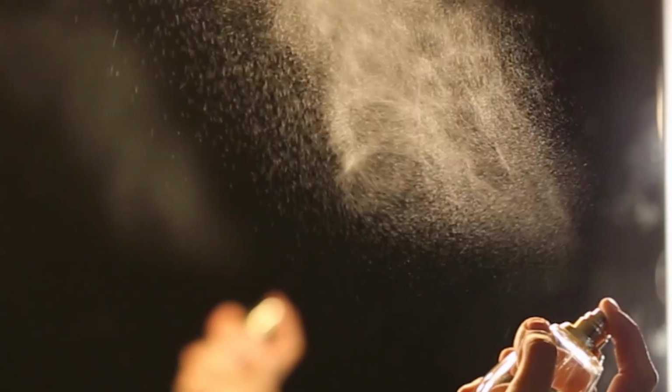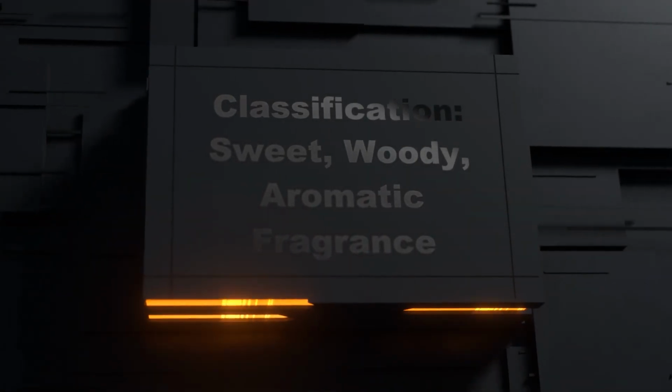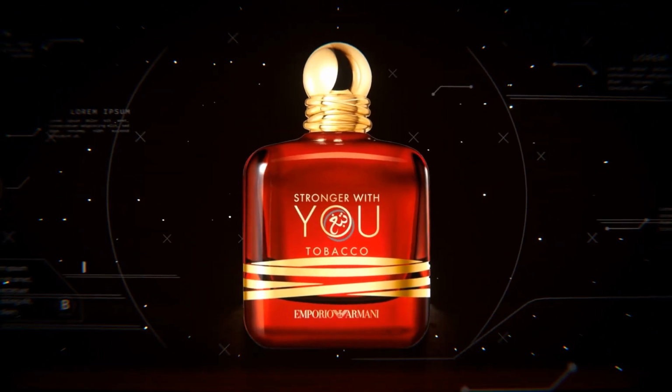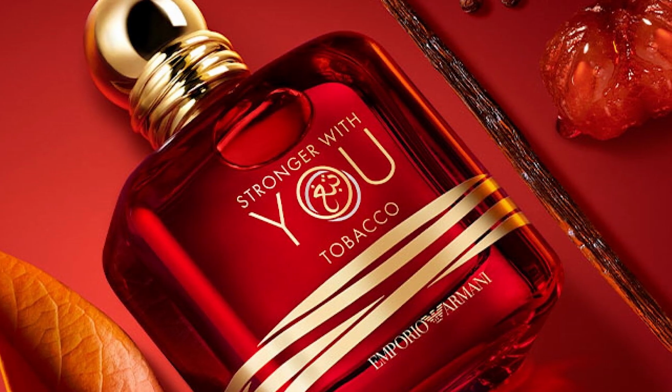To a degree, every flanker of a pillar fragrance has kind of a built-in redundancy. So it's going to smell very similar to the original with some slight deviations according to whatever note they're trying to highlight. And that's the case with Stronger With You Tobacco. Its classification is that of a sweet, woody, aromatic, or even a sweet gourmand fragrance, you could say. It kind of fits a couple of different fragrance families. It's sweet, woody, aromatic, warm spicy, fresh spicy, soft spicy, vanilla, amber, balsamic, tobacco. It could fit any of those families or any combination or variation of those families fairly well.